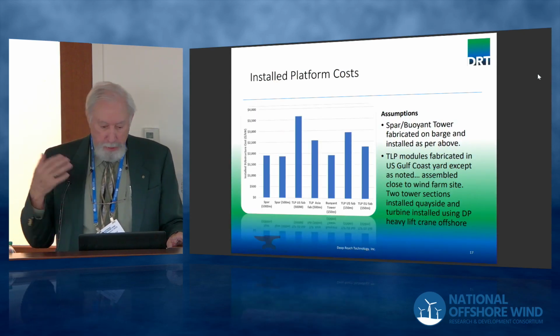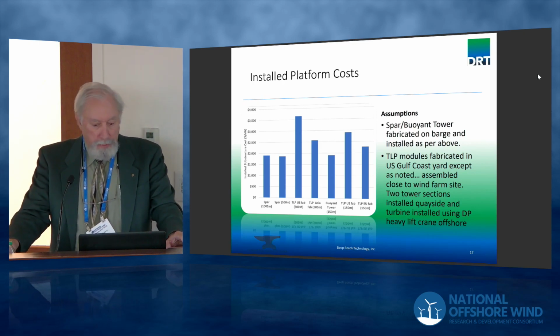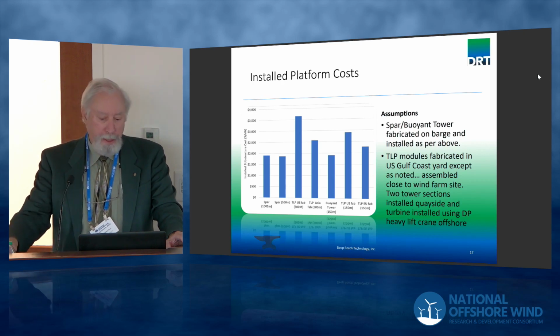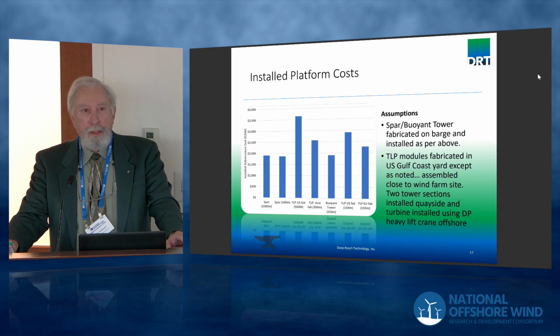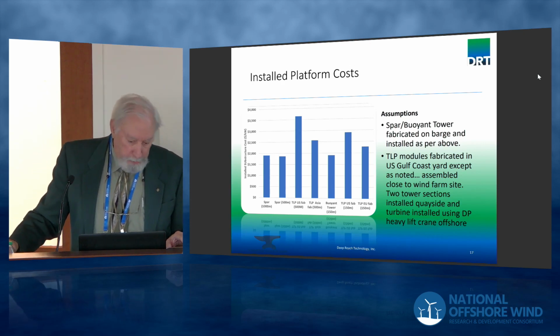So this is the cost roll-up of all the cases. The first 5 cases there are in California, and the last 3 cases are in Maine, so it should have been labeled that way. The cost per kilowatt for this is the platform installed with the tower and turbine on top. It doesn't include the tower or turbine cost, but it includes those being installed. It runs from about $2,000 a kilowatt to $3,500.